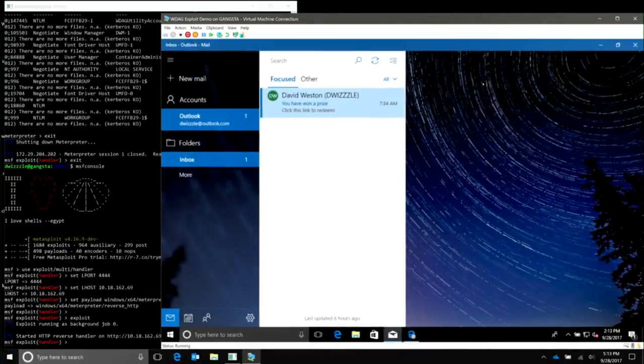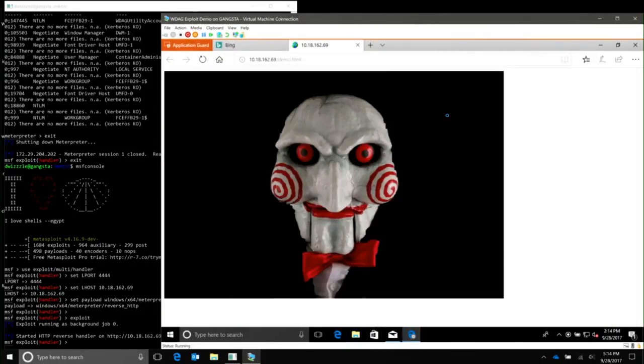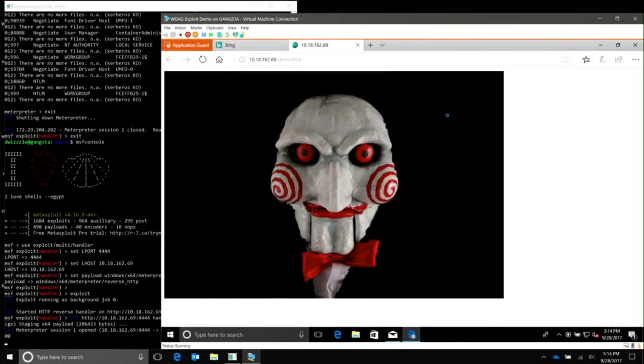So what I'm going to do here is simulate what it would look like to get a spear phishing attack, very similar to the Strontium attack I referenced earlier. So of course, we've been offered to redeem a prize, which we will always click on. And because we've set the Application Guard policy in our VM, it automatically opens in the virtualized environment. And what you just saw is a live demonstration of a zero-day exploit that combines an Edge browser vulnerability with a kernel vulnerability. These have actually been addressed at this point, but this is a good example.